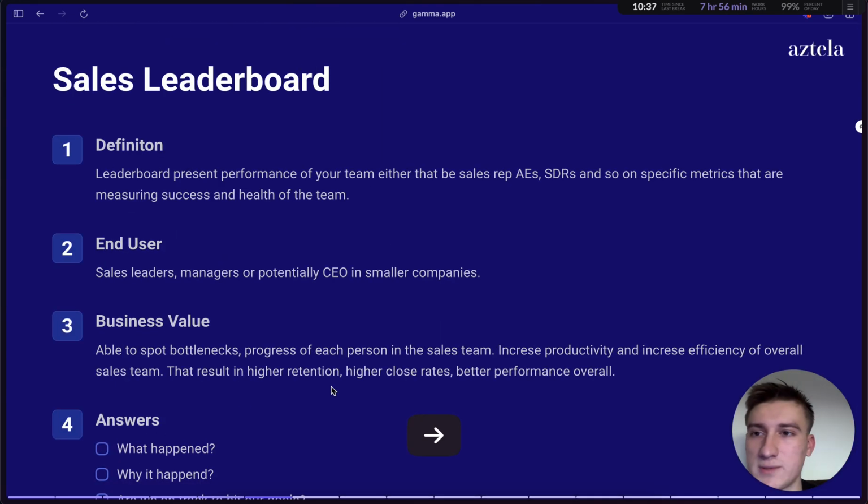Now, the next one, sales leaderboard. You're able to see the sales team performance, and whether you're doing good or you're doing bad.